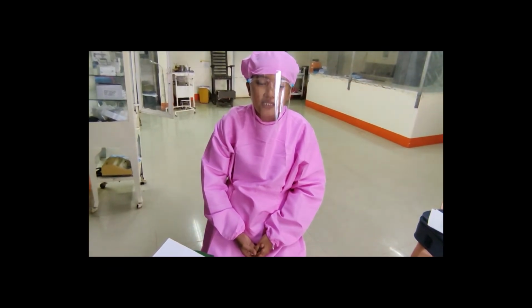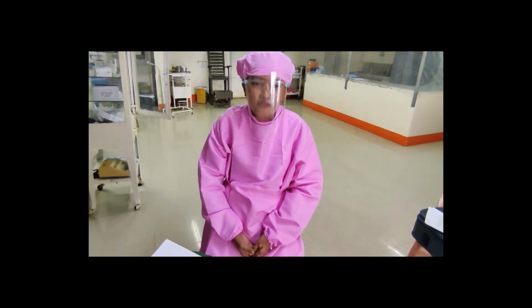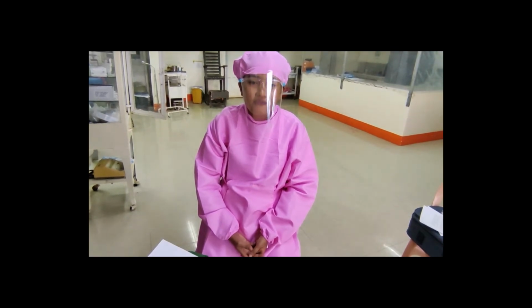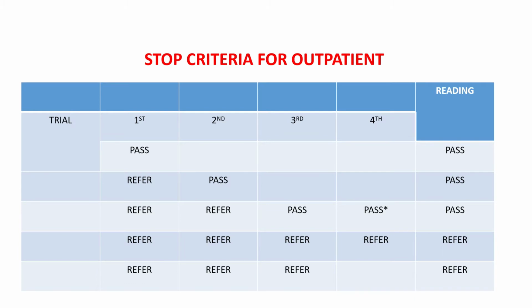Question number 2. Describe criteria for follow-up or second session inpatient screening. A second session is started following the same procedure as for the first session. If the final result is a pass, then the nurse gives the appropriate advice. If the final result after the second session is a refer, then the baby may have to be referred to his or her physician, who may perform additional tests and procedures, after which outpatient hearing screening is done. Staff criteria for outpatient.